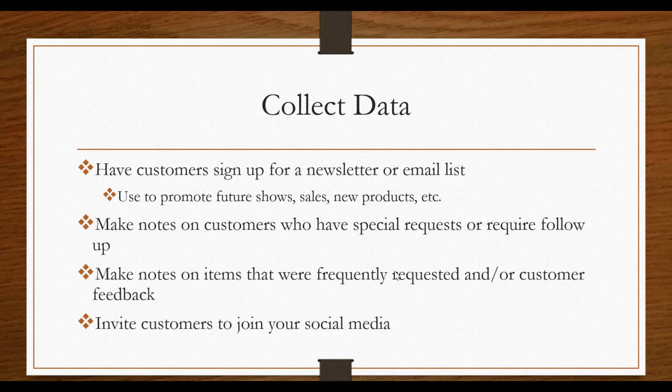And so, like I said before, you want to have some sort of mechanism where customers can sign up for a newsletter or your email list, and you then use that to promote other shows that you're going to be at or future sales. When you launch a new product, you can let them know. As you're talking to people throughout the day, it's a good idea to make some notes, either in a notebook, or if you're exchanging cards with someone, take a minute to jot a note on the back of their business card of any special requests or needs, things that you talked about, so that when you follow up with them, you've got that information.